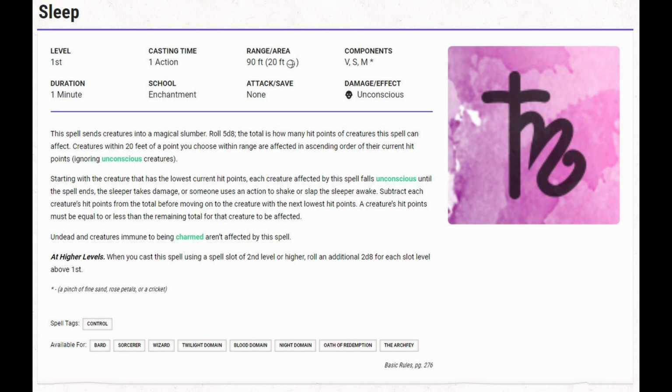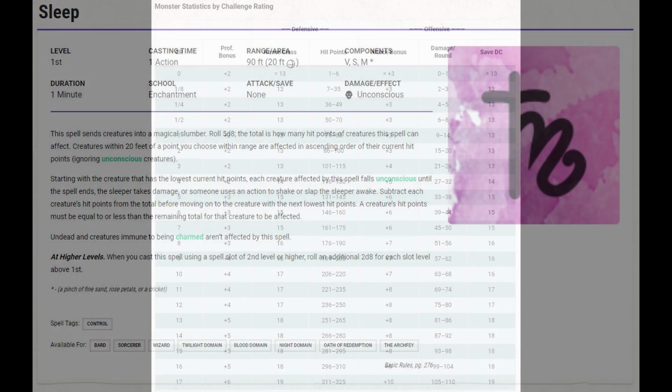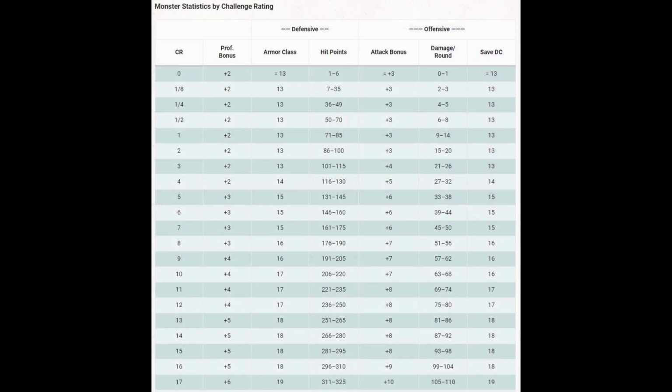Even at low level, you are only likely to take out the smallest enemies on the board, and there is a good chance you won't have any effect on even CR1 creatures. At level 1, the average effect is 23.5 hit points, and according to the DMG, we can expect a CR1 monster to have an average of 71 to 85 hit points.